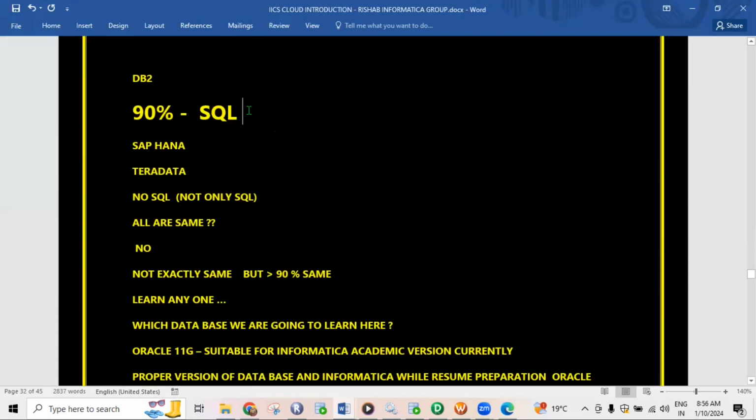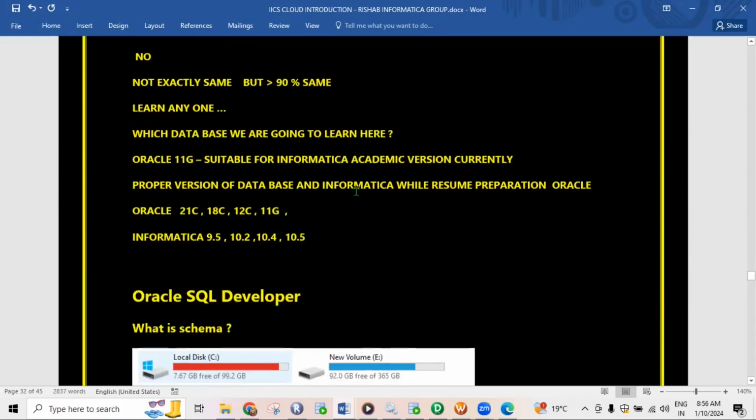So that we will have in the session. We'll have all the concepts in SQL. So no need to worry, you don't need to go for any separate SQL session. We'll have all the concepts of SQL, all the concepts of Power Center, all the concepts of IICS, everything.